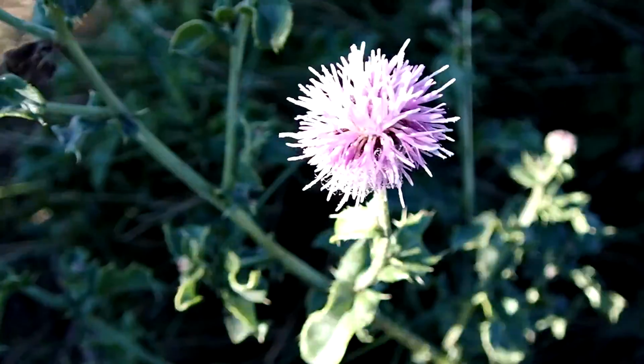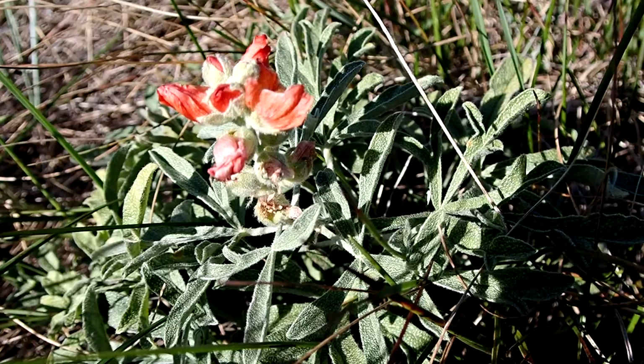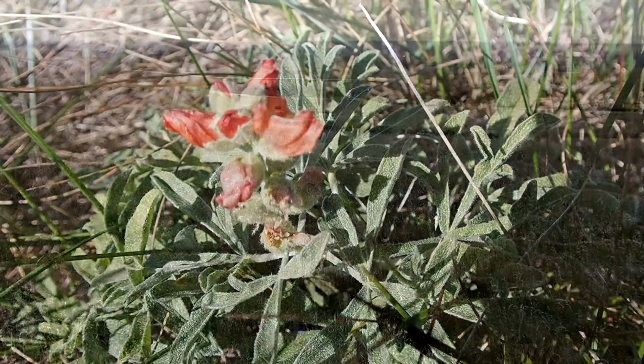There were a couple of plants I couldn't identify, so if anyone knows, please let me know. I think this one might be an escaped snapdragon.